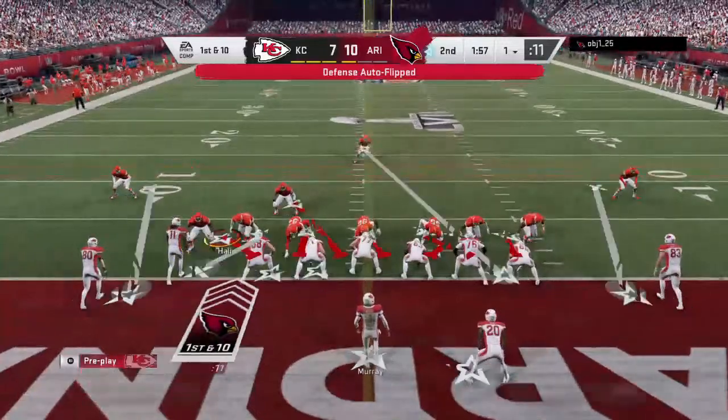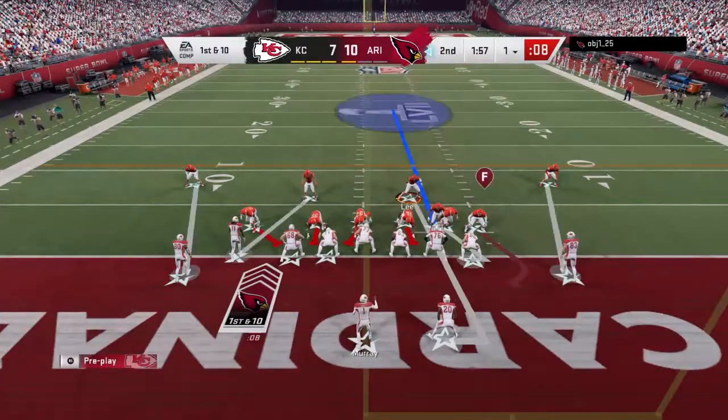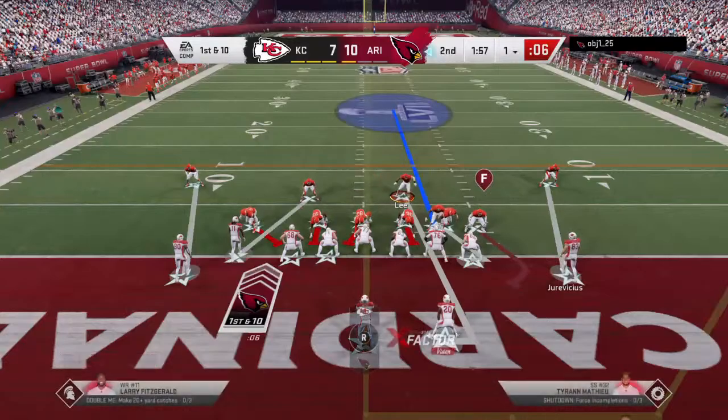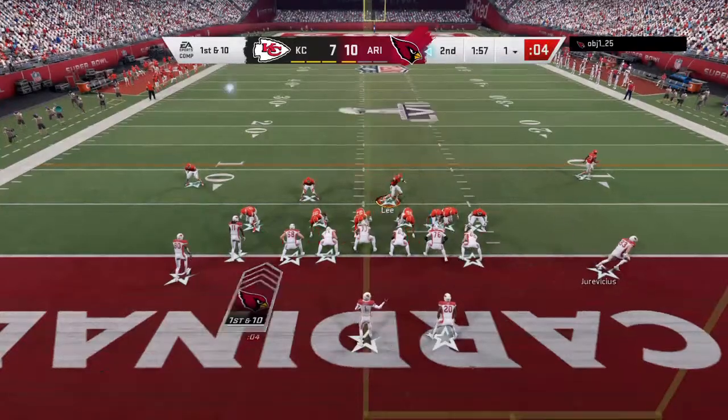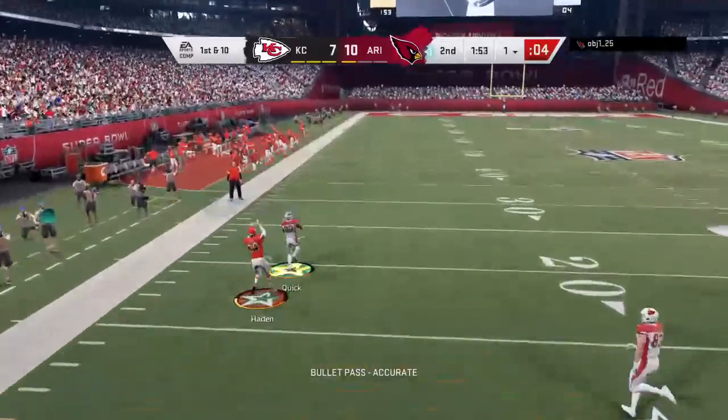Arizona's offense at the line, ready to get their drive started. Last time they were out here, they had the benefit of good field position, led to a touchdown. This time, they're going to have to work for it. They are, but with that last drive, that culminating touchdown, I think they carry that confidence into this.